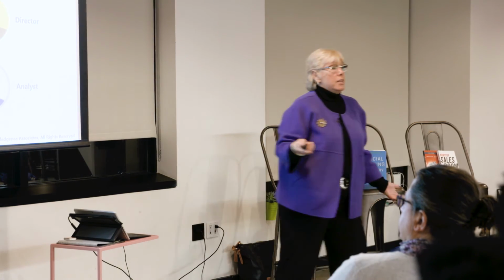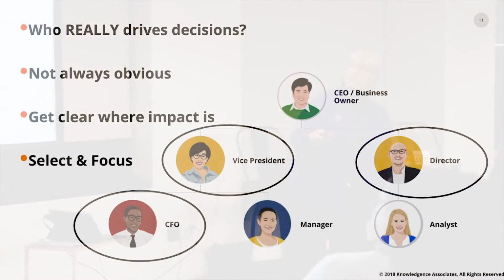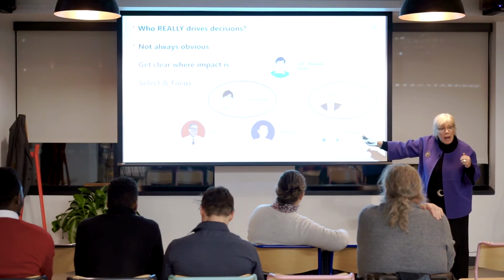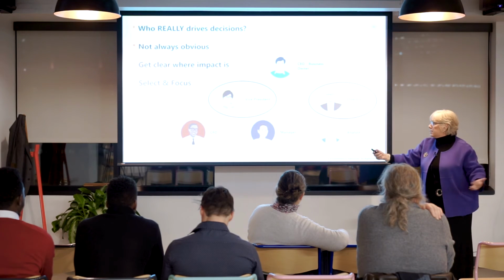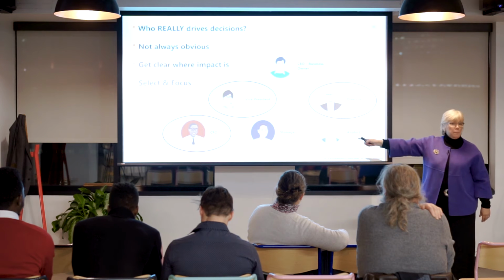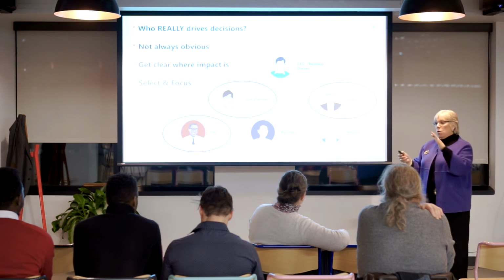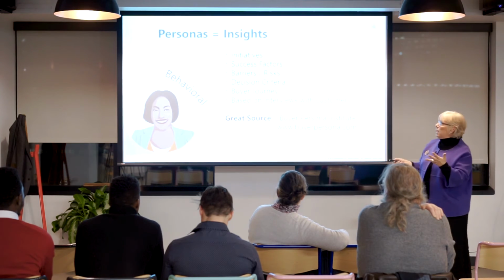So they're very powerful. So I want to figure out who those people are. So who drives the decision? It really depends, right? It's not always the CEO or the business owner. It could be other people. Maybe it's the vice president. Maybe he's got the approval. That person cares, or the director cares about the operational part. How am I going to actually implement this thing? And oh, by the way, do we have the budget? And I get to sign off. So now I'm aiming at who are the people that really matter when it comes to me.